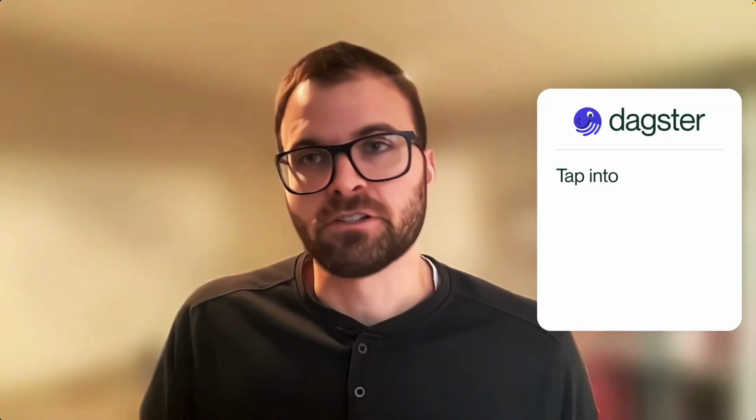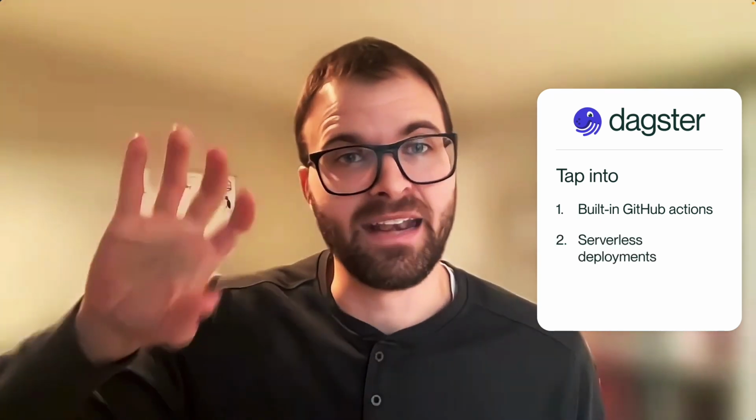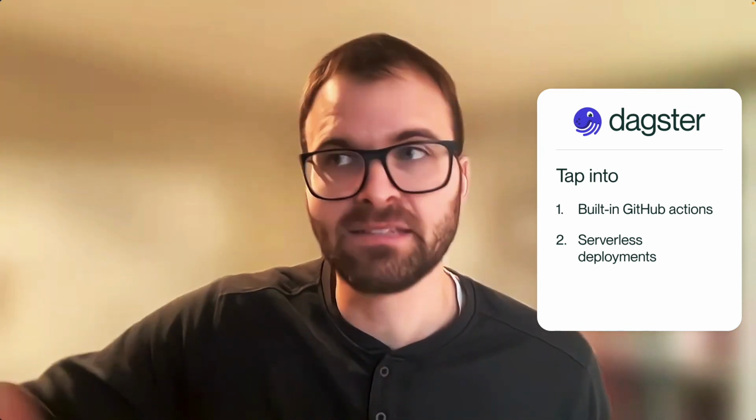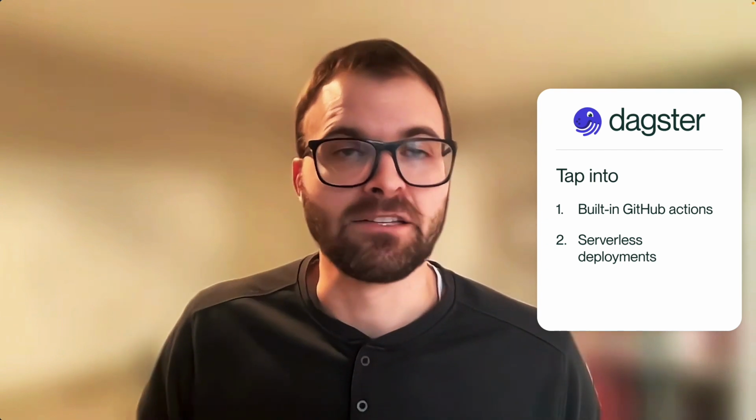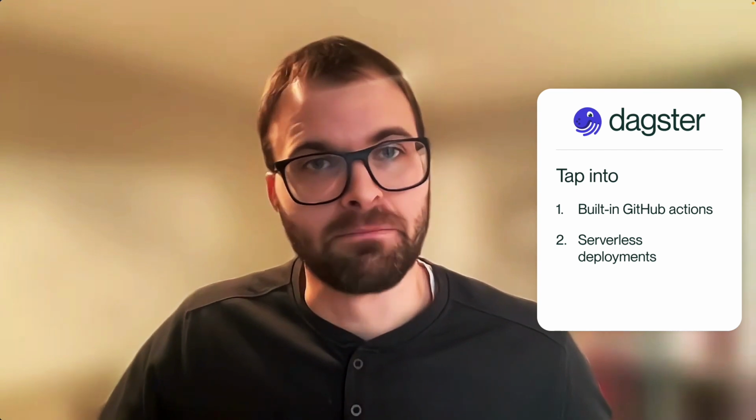The second thing I'd say is you want to focus on the value add part, which is an ergonomic experience for your developers and the agility to get new pipelines out and plug them into your existing architecture. To that extent, Dagster has a couple of really great features. The first is the built-in GitHub Actions. The second is the serverless deployments. If you can avoid thinking about infrastructure for your first several pipelines, that's a great win, and it means you can focus on building out your graph of jobs and pipelines.